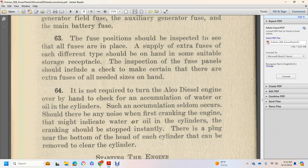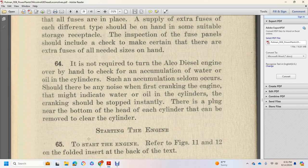64. It is not required to turn an American Locomotive Company diesel engine over by hand to check for an accumulation of water or oil in the cylinders. Such accumulation seldom occurs. Should there be any noise on the first cranking of the engine, it might indicate water or oil in the cylinders. Cranking should be stopped instantly. There is a plug near the bottom of the head of each cylinder that can be removed to clear the cylinder. Starting the engine. 65.